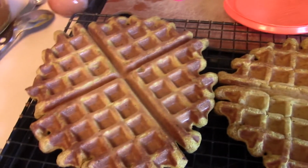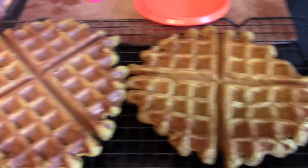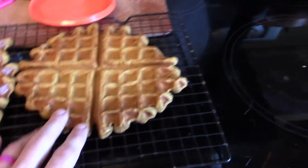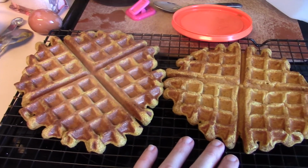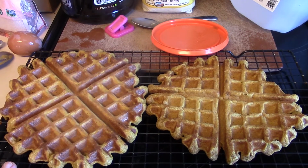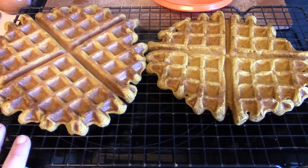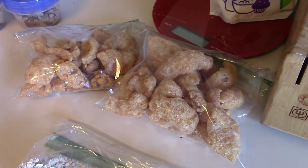End result. As you can see, I did waffles as opposed to pancakes because it takes less time. This one just came out. This one's been out for a little bit. But yay! They taste good too. I actually did make pancakes out of the first batch, and it's really delicious. So try it out. Okay, so I think I've pretty much got everything prepped that I'll need for the week.